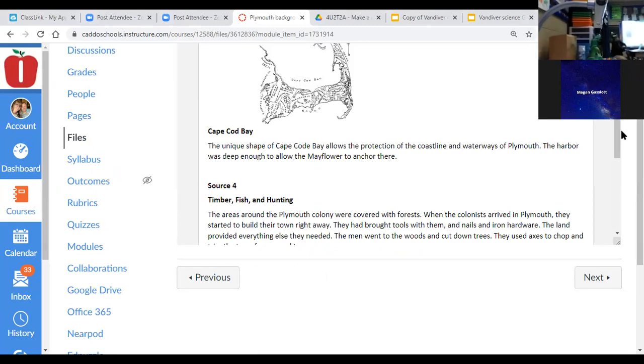Source 3 is about Cape Cod Bay. The unique shape of Cape Cod Bay allows the protection of the coastline and waterways of Plymouth. The harbor was deep enough to allow the Mayflower to anchor there. So, yes, that's it. Write about Cape Cod Bay notes. We're probably not going to be able to write much.